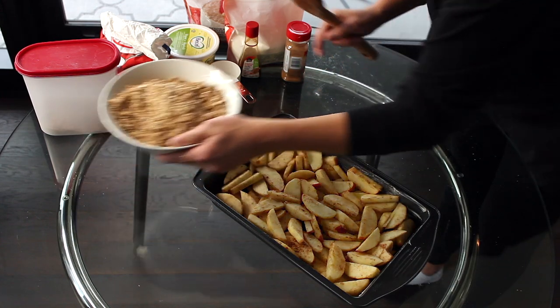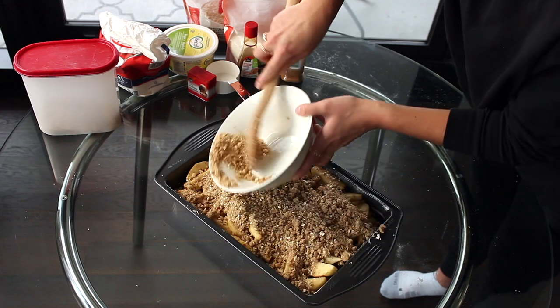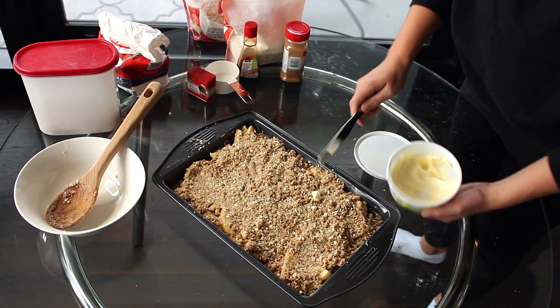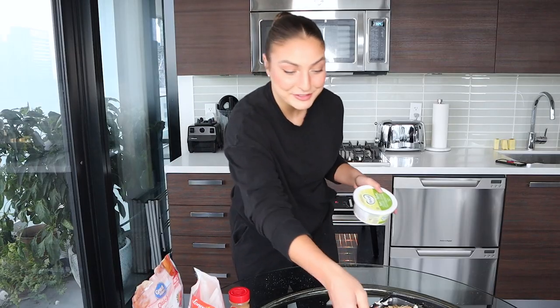Then comes the crumble. Ooh, it's gonna be lots of crumble. So just make sure you get it into all your corners. This looks so good. I'm gonna do some little dollops of butter on top because you can never have enough. I think that's probably good. I think the apple crisp is ready.